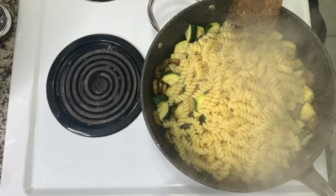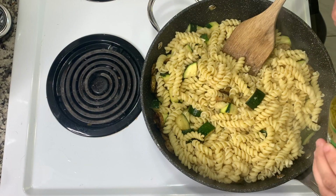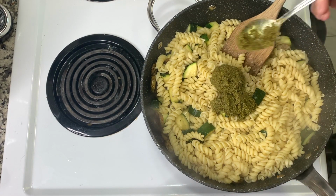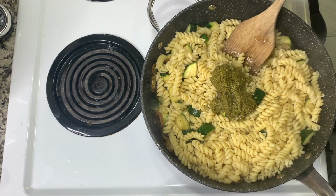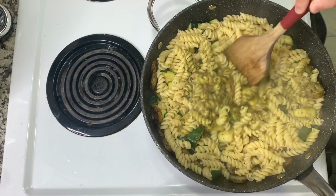I typically always reserve some. I'm using this Filippo Berio pesto, and I really like this brand, and a little bit of that pasta water. And I'm just testing out at first how much of that pesto I might want. I ended up using the whole jar.